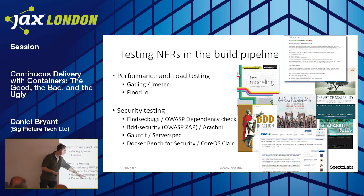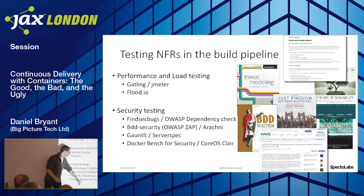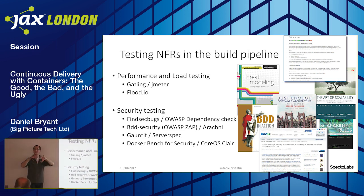If you're building containers, you must not only scan and check your code, because we're obviously responsible for that, but you must also be responsible for what's coming into the image. OpenSSL is a classic example. Tools like Docker Bench for Security and CoreOS Clair statically scan images for known library vulnerabilities. They don't really look at your code, they look at the OS and the tools you're bringing into that Docker image, that Docker container.